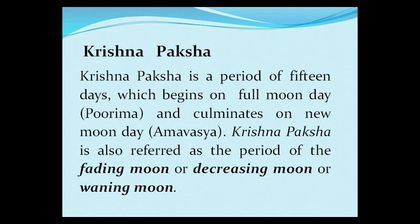We all know that the shape of the moon changes continuously from full moon to new moon and from new moon to full moon. These two periods are known as Krishna Paksh and Shukla Paksh respectively. These periods of increasing moon and decreasing moon play an important role in Vedic astrology. First we shall discuss Krishna Paksh.